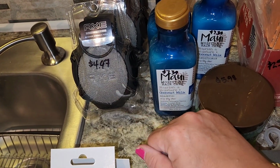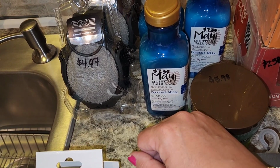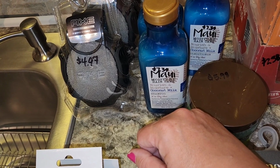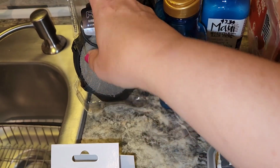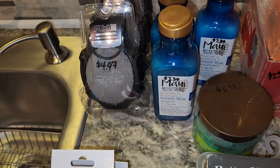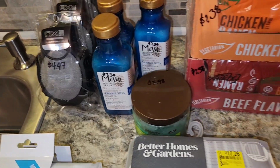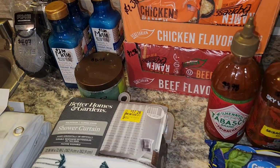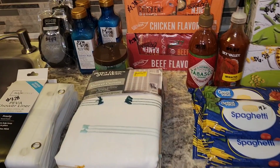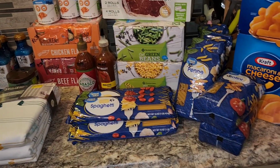And then it was time for us to get new loofahs or whatever you want to call them. I guess Axe calls them a detailer, two-sided shower tool. But everybody has the same kind. They used to have different colors, which was awesome, but now they only have one color, so they were $4.97 each. And at Walmart, I spent $112.06. So this is what I got, like I said, besides three cans of SpaghettiOs that the boy already ate. And that's what I'm going to be putting into my pantry.